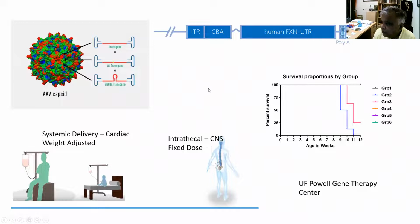Here is an animal experiment where we show that when you inject bigger and bigger doses of these viruses, you can get a better survival in these mice, which have Friedreich's ataxia. Actually, they have a knockout of the frataxin in the heart. So these are cardiac problems with the Friedreich's mouse, and they don't survive, but you can make them survive better with doses of frataxin gene therapy. The current human trial plan is still very much in the planning stage. We want to give a combined dose intravenously for the heart and intrathecally into the spinal fluid so you can get into various parts of the brain. So this is in the planning stage at this point in time.